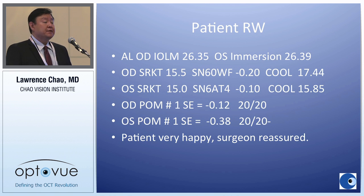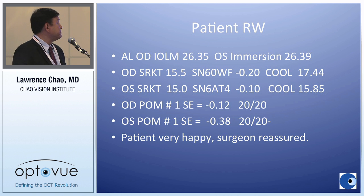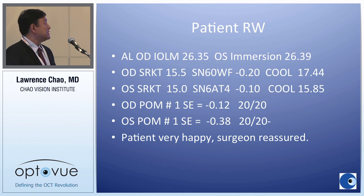Looking at his axial length, we were able to do an IOL Master and get 26.35 millimeters on the right. We were not able to image him on the left eye, so we did an immersion and got 26.39. If we had forgotten that this patient had LASIK before and just used a regular IOL calculation, we would have used the monofocal on his right eye. Based on SRK/T, we would have used the 15.5 diopter lens, which estimates his post-refractive power to be about 0.2 diopters minus. On the COOL calculation, we got quite a different number, 17.44, and we rounded up to 17.5 diopters.